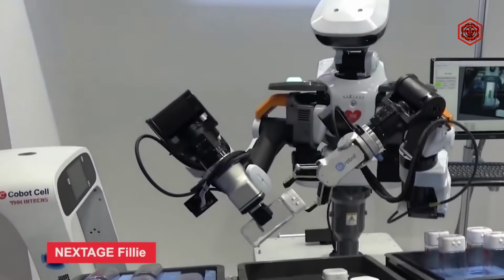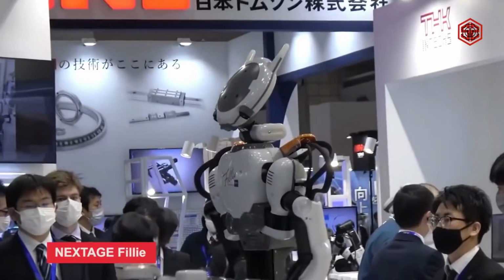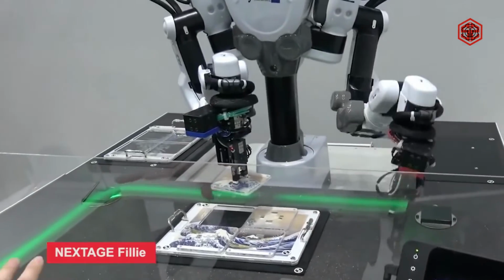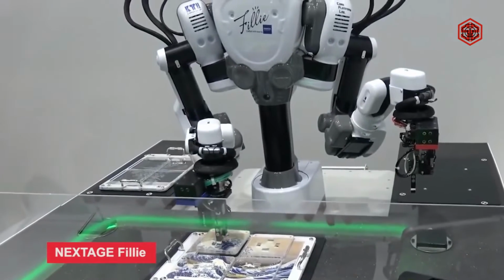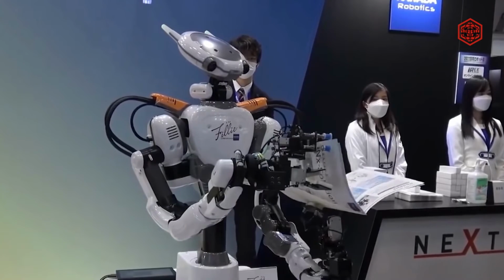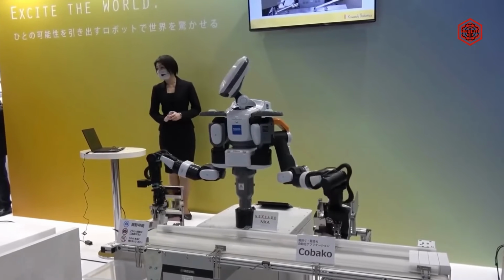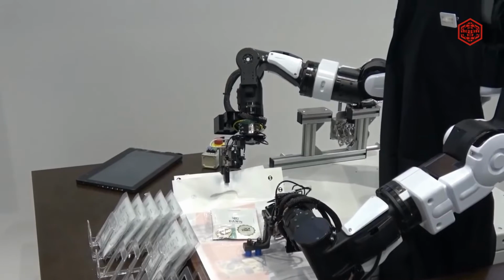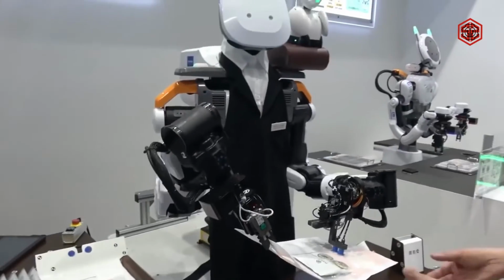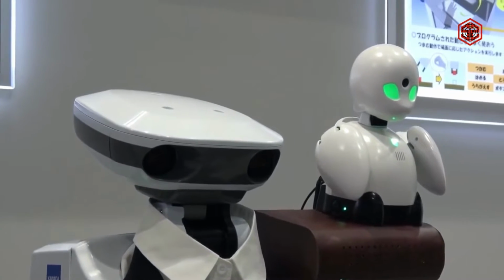The main announcement of the exhibition was the humanoid collaborative robot Next Stage Philly. This is a continuation of the Next Stage line, which has long been actively implemented in industrial enterprises in Japan. The robot, according to the company, embodies practicality and Kawada's three concepts of development: compact size, matching price to performance, and design with high proximity to human. Philly is designed not only for enterprises, but also for other applications, such as the hospitality industry and the like.